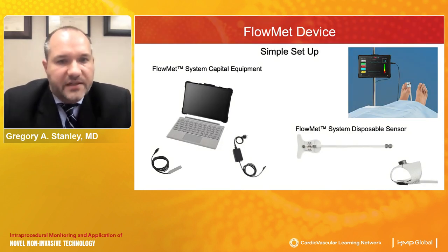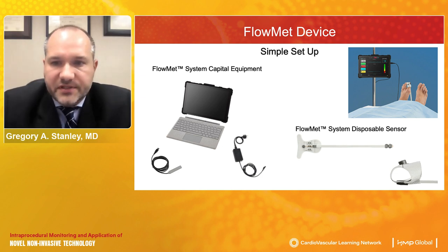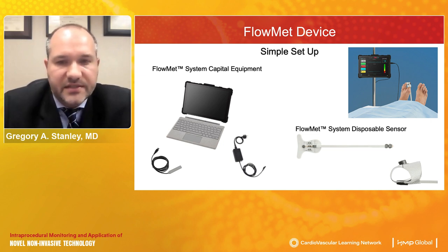Ultimately, the Flomet device is a very simple setup. As you can see depicted here, this is exactly how the setup is in my lab. We attach the tablet to an IV pole that's well within sight, and there are very few components to this. So it makes it a completely easy setup and very non-invasive as well.